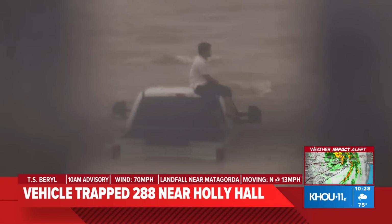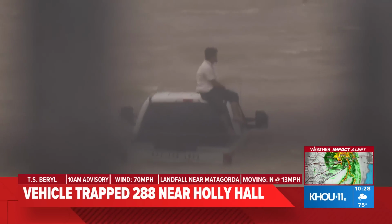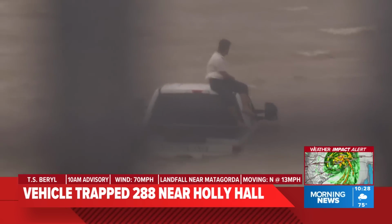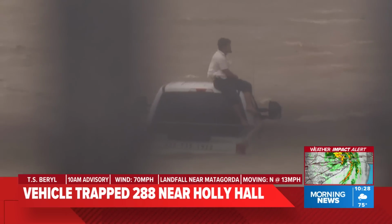Well, he's lucky he was able to make it out of that truck. It's so hard when you've got that water surrounding your vehicle to try to open a door or even roll down a window. Yeah, because the water comes rushing in. The pressure, you're basically talking about being submerged in there, is unbelievable.